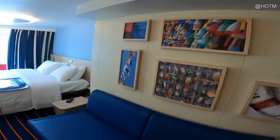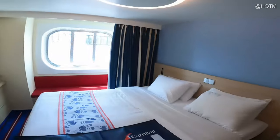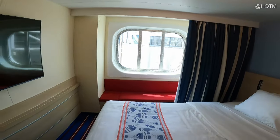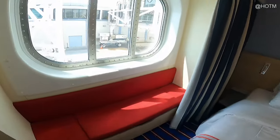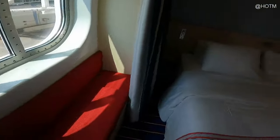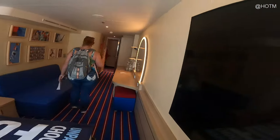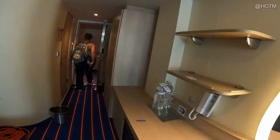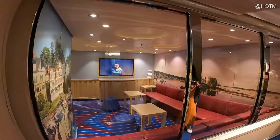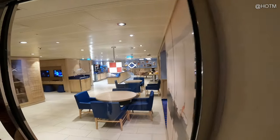So this would be considered the ocean view. Bathroom's the same, but you have the pull-out couch. Then you have, oh, that's cute. A little couch by the window. And then all these staterooms are family member staterooms. Five people, two bathrooms. That's really important.